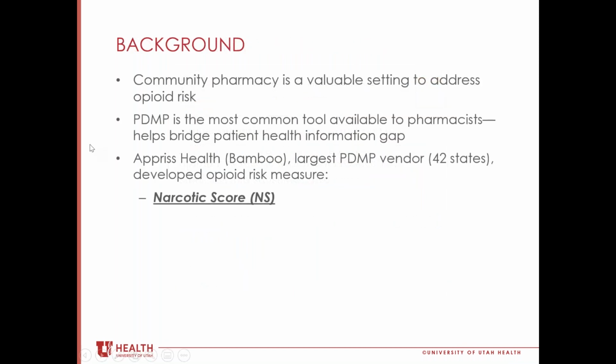Just a bit of background about this project and this work generally. We really took this from the angle of community pharmacy. That's one of my big interests, how to better integrate and work with community pharmacy in the continuum of healthcare for substance use, particularly opioid medication misuse and opioid use disorders.